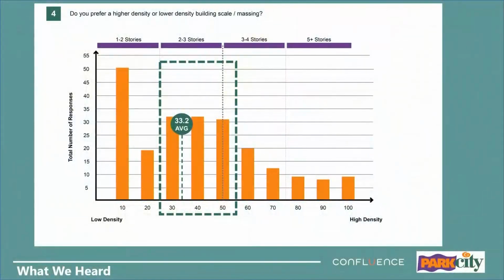We're not really designing the finished product right now, but for you to inform developers in the future of what your vision is, this helps us try to build that image. So taking some of these words and some of these thoughts and making those into a more physical, visible form. So you can see there that really folks are leaning to something not too dense, 2 to 3 story.